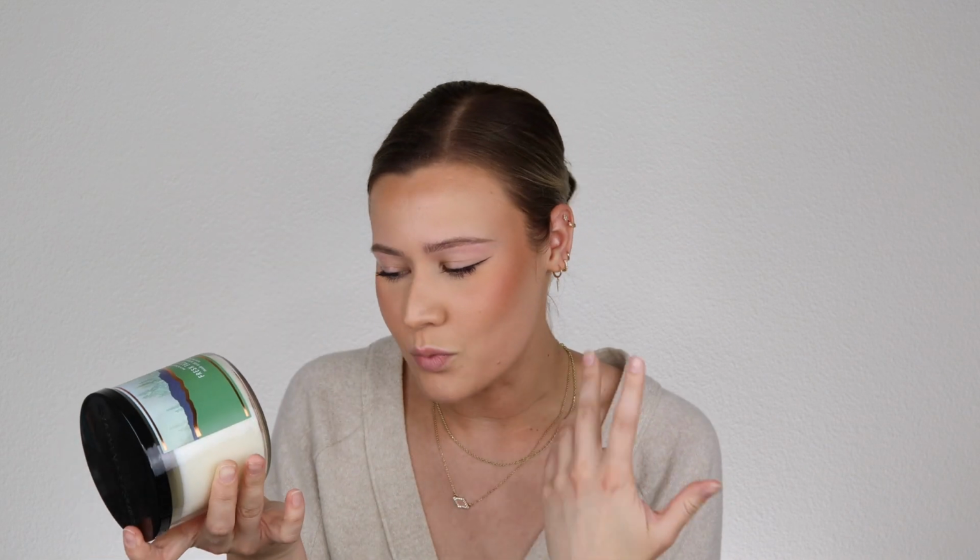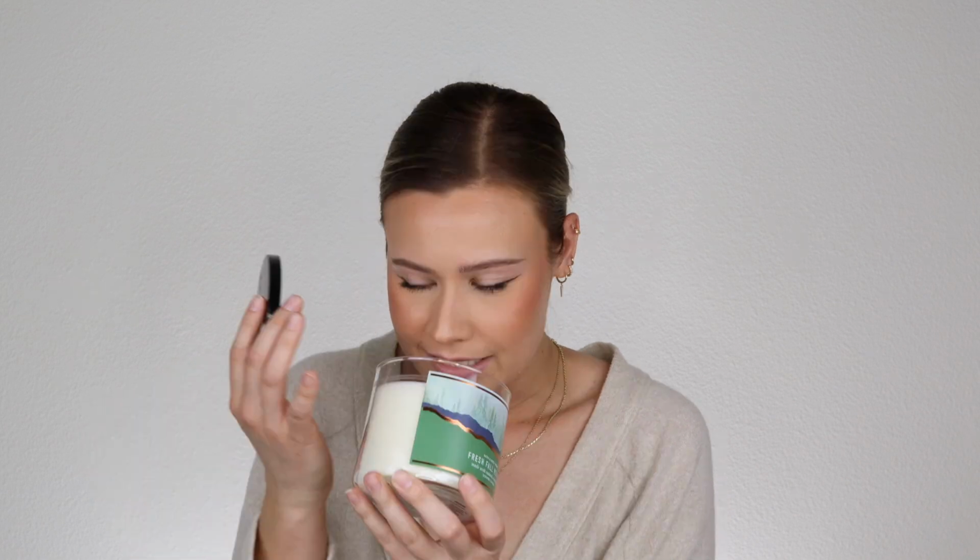But it also smells way more expensive than just what the notes are listing. It smells like there could be almost a champagne note included. It kind of smells like you're walking through an orchard and you have a very expensive glass of champagne with you.